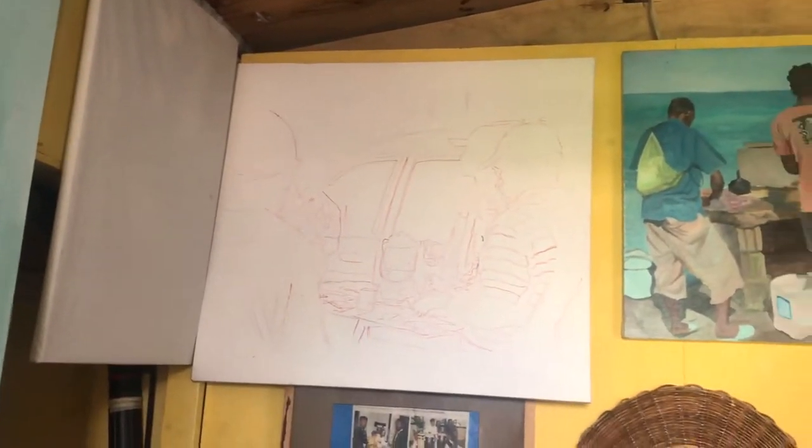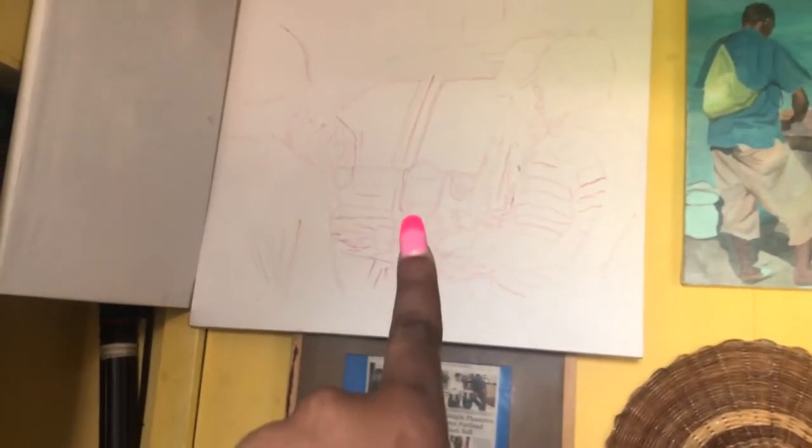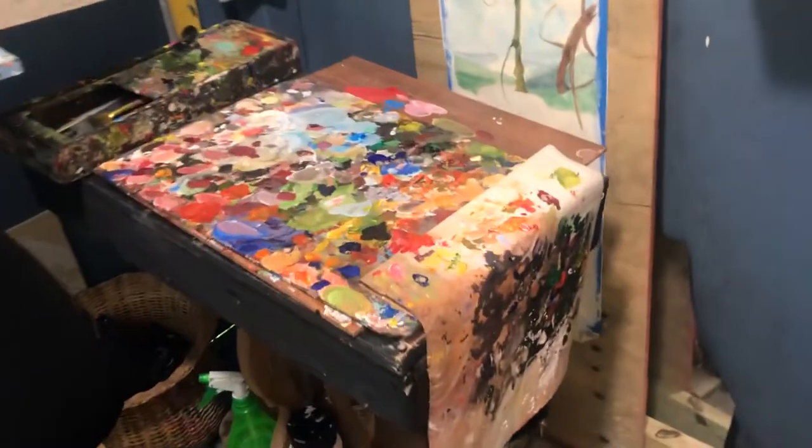I also took a look at Mark's workshop. Another artist working with Mr. Cargill. This one looks like it's going to be interesting. This one here? Yeah. This looks cool. This is so colorful.